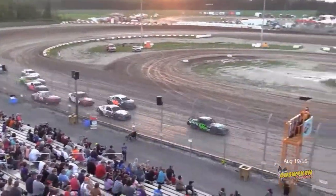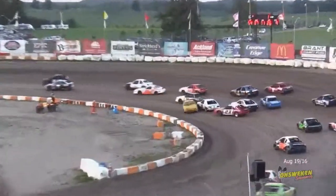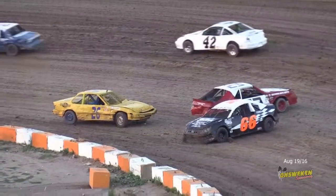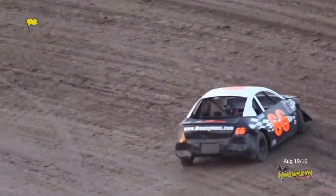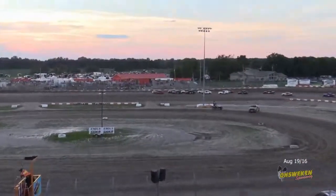Still the top 2 cars, Chris French and Rob Hoskins. French the advantage off of turn number 2. Contra Abramson up to the 3rd spot. And the number 29 machine of Tim Youngblood running in the 4th position, but caution on the speedway. 3 cars around in turns 1 and 2. Did not see what happened there, was watching the battle up front. Believe that is the 66 at the back of feature number 2.